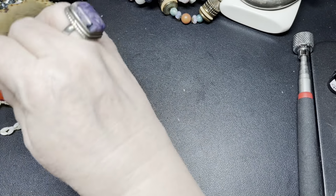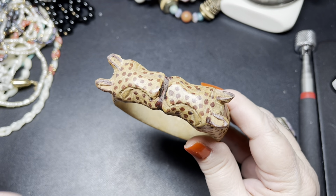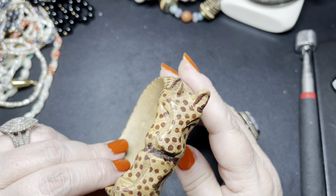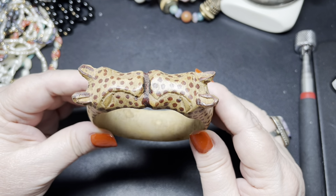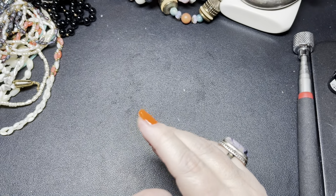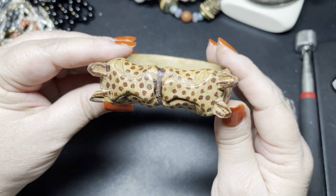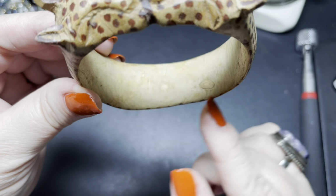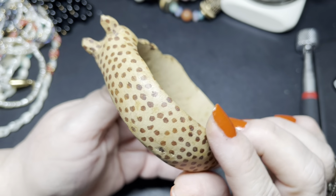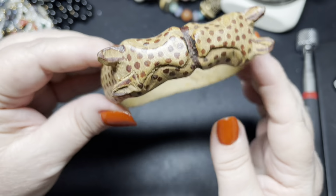Here we have another bracelet. This one is done out of wood, a real light wood, and it looks like with the spots maybe cheetahs, and it's carved in. Really cool. It is a size 7 3/4. Isn't that a really interesting piece? Love that. So on this one, I'm going to say, let's do $9. Look on the inside. You can see how cool that wood is. It's, like I said, a really light wood and hand painted. Lovely.